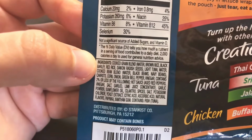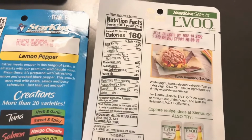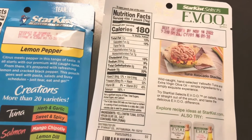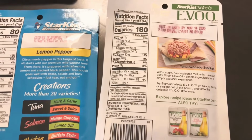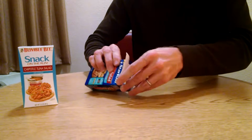Pouched tuna, salmon, or certain other types of fish are usually lightweight, flat, and easier to fit into an evacuation bag than cans. Most importantly, you don't have to carry a separate tool just to get the food out.